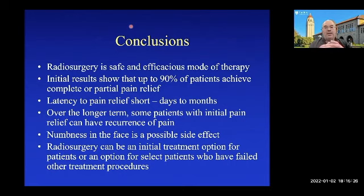But this pain relief over time can diminish as the pain fibers in the trigeminal nerve heal. And generally, I tell patients that I use a 50% at 5-year rule, that at 5 years after radiosurgery, 50% of the patients will still have pain relief, and the other 50% will have some recurrence of pain.